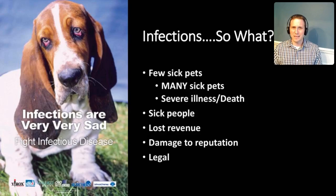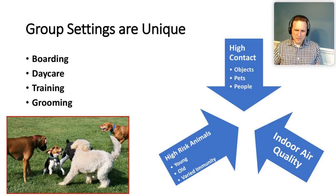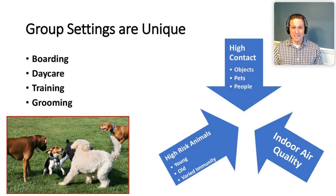And you can imagine, the way things are, we're talking about what I like to call group settings. And so these are boarding facilities, daycare facilities, training, grooming, any of these types of facilities where we have multiple animals that generally come together for some period of time. And these are unique, and in some ways they're unique because they're really fantastic. These are great ways for those of us that are going to travel to have a place that we feel comfortable with where we can leave our animal. And then for doggy daycares or other similar facilities, places where our pets can get exercise and socialize with other animals when maybe we're not there. And so these afford a lot of fantastic benefits.